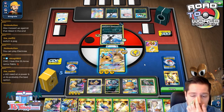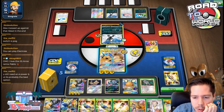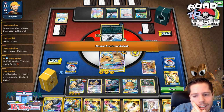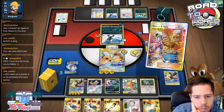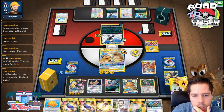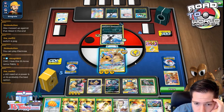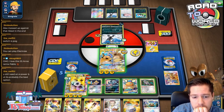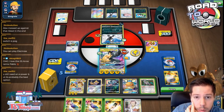There's double Obstagoon now. I'm not scared of this guy. I think I go for Tag Bolt, right? I just hope I have the cards. I do have them. Let's pretend I was good and I did check for that. Okay, let's make sure we do this right. I don't even need the custom catchers, which is fantastic.